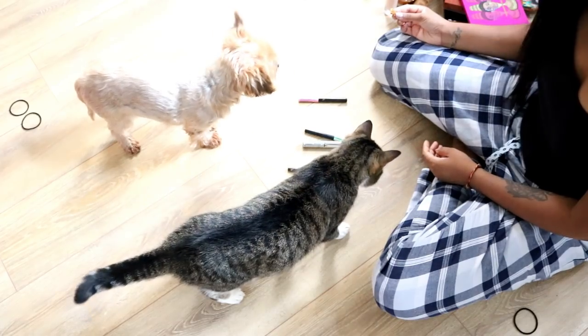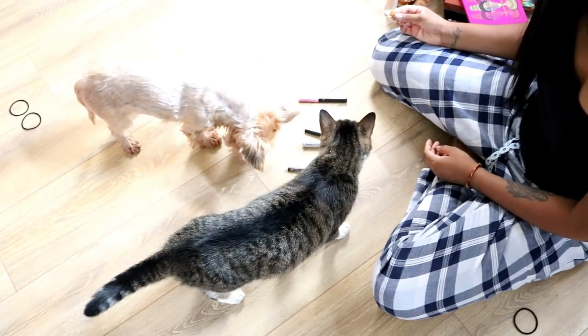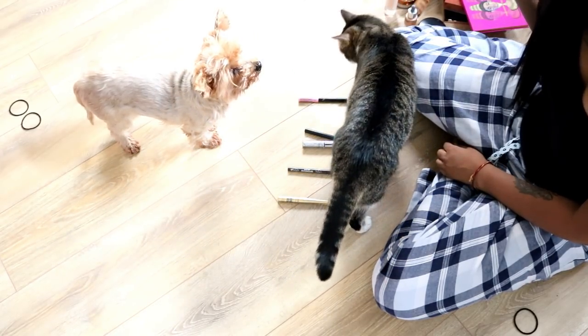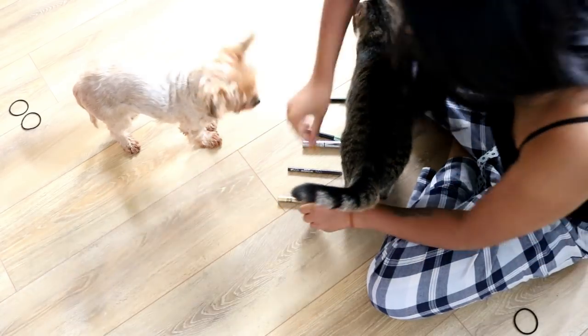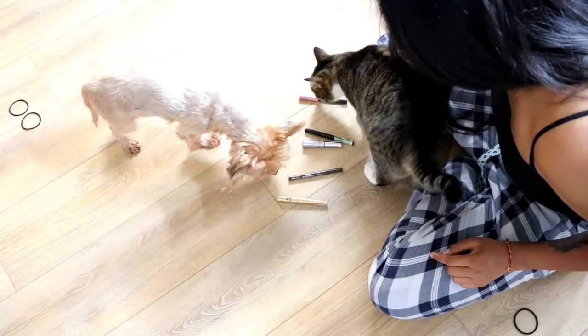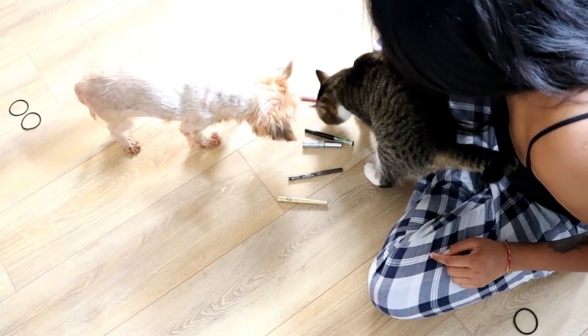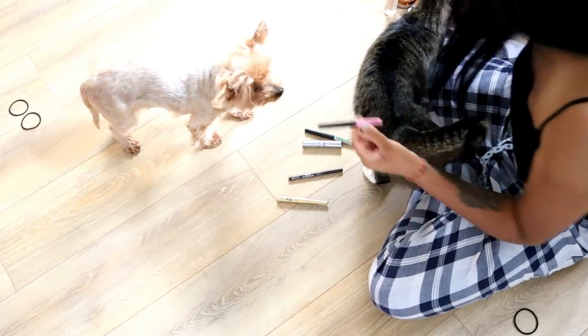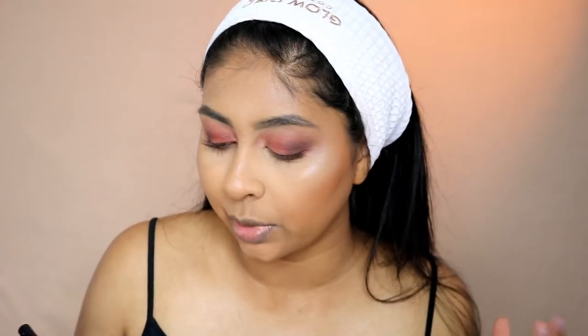All right, so now let's go on to eyeliner. Okay, Sky went and sniffed the pink one. She sniffed three. Oh, she's grabbing the chicken off my hand. All right, so they did kind of choose a NYX Vivid Bright eyeliner. So let's just pop this on.